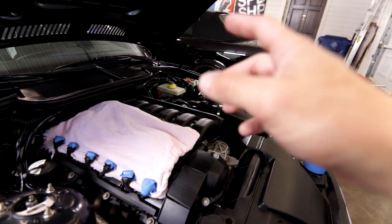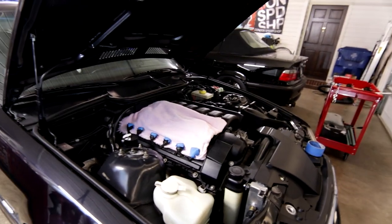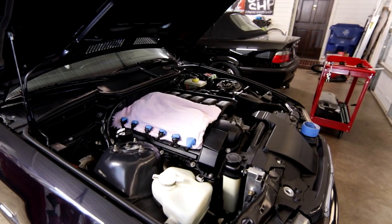And then, let's see, so yeah, I added 1/4 cup of Seafoam to cylinder 4. We're going to go ahead and turn the engine over on the starter, and we're just going to let it cycle. Then we're going to put it back together and get it fired up.